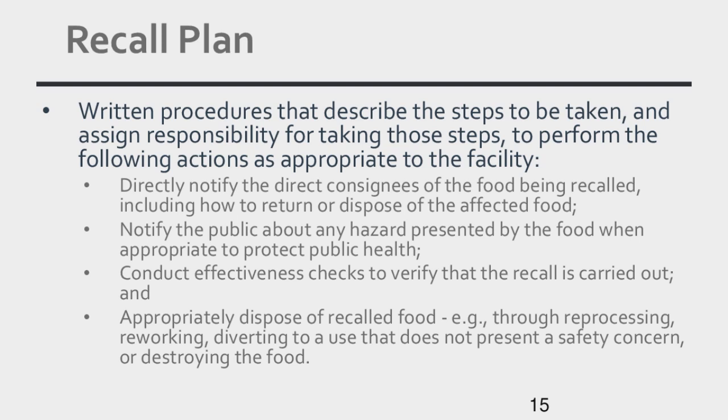When a significant hazard is identified for your food, you must have a recall plan. These are written procedures that describe the steps to be taken and assign responsibility for taking those steps to perform the following actions: to notify your consignees of the food being recalled, how to return the food, and how they are supposed to dispose of it.